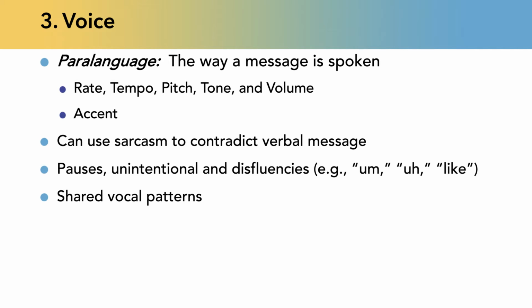The last point on this is the idea of shared vocal patterns or convergence, where if you speak the same way as someone else, you feel more connected to them. What do they say? I guess the Kardashians and Bachelorette contestants, in my day, it was called Valley Girl Speak, where a statement ends up sounding like a question.